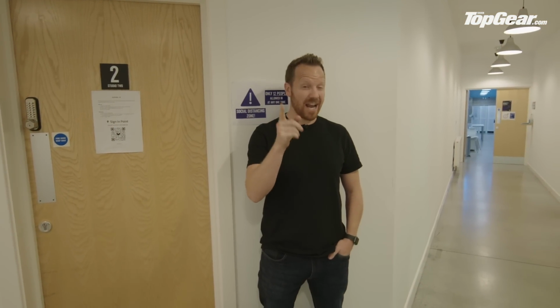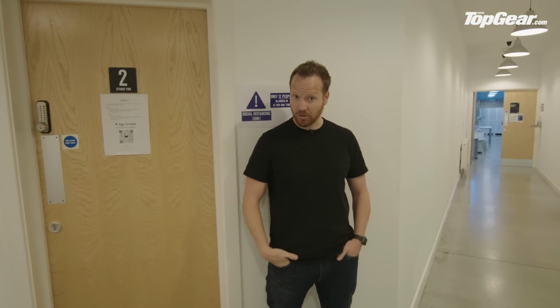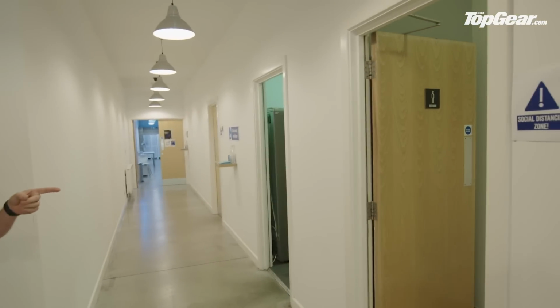I know what you're thinking. Jack, why are you hanging out in a random corridor next to the gents' toilets? Well, it's not what you think.